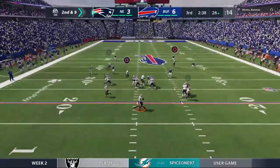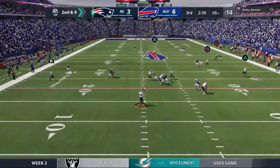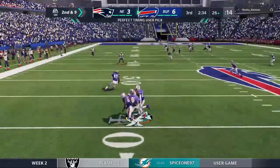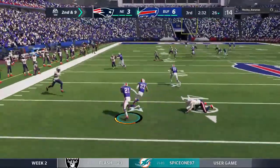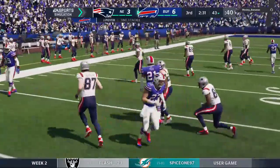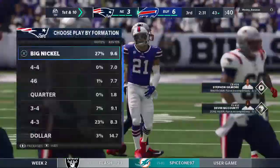Second and 9 now. He'll rifle this one deep right side. Into double coverage, and it's intercepted. Picked off by Jordan Poyer. And the possession is theirs at their own 43-yard line.